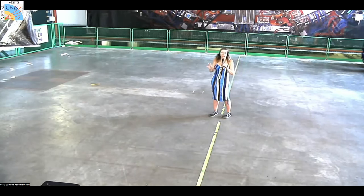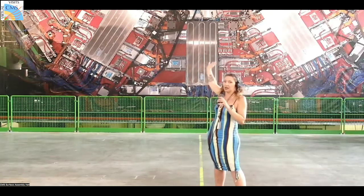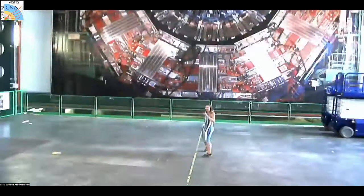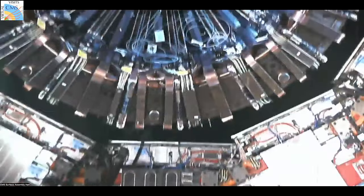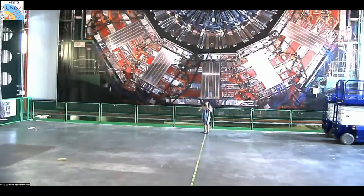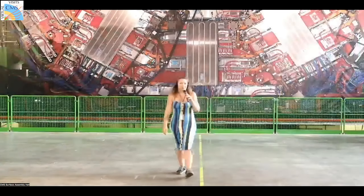So if you would like to come in the future to visit the actual detector, which you can see life size behind me, this is a life size picture behind me. Let me walk close to it so you can see the scale of this huge, amazing detector, which weighs 14,000 tons, by the way. So this is our beautiful CMS detector. It's pretty big. If you want to see this for real, try to make a plan to come and visit in the winter period, November to January. That's a good time to do this.